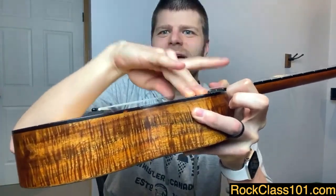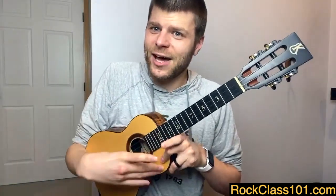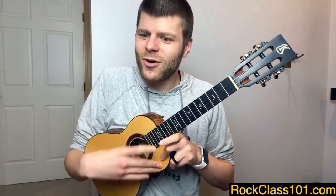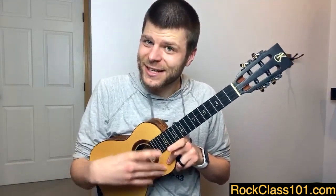And the trick is to gradually increase the speed while still maintaining a good sound and consistency. And as you do this more and more and more, you start to get the tremolo technique. Now, building up speed is really tricky for this, and it's mainly because it's almost like a twitch. It's not as controlled when you do it full speed, which is what makes it difficult.